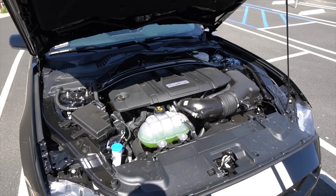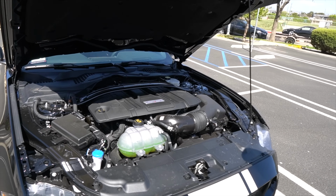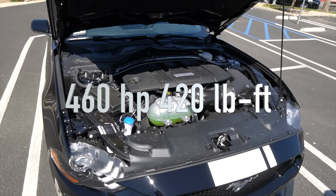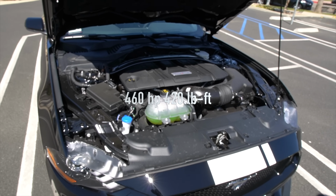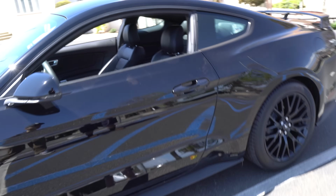Hell yeah, there it is, guys. You see it. 5.0. How many horsepower? I think 465. 465 from the factory. How much torque? Maybe like 420. This thing is clean, man. I ain't gonna lie. Let's open the inside, man. See what's going on in here.